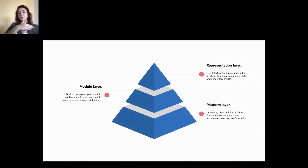So we have a platform layer within our product, which is practically the underlying layer of the Solver AI suite, which is the product name. It contains the environmental setup and some core modules representing the foundation based on which the whole product relies. So it's the baseline on which we are building our modules, our packages.